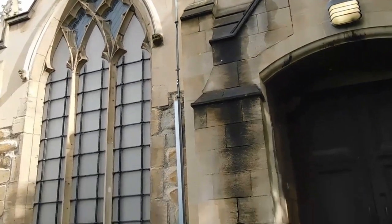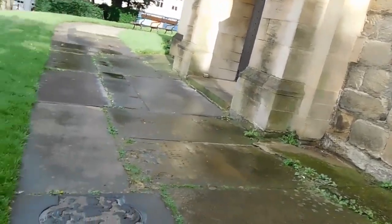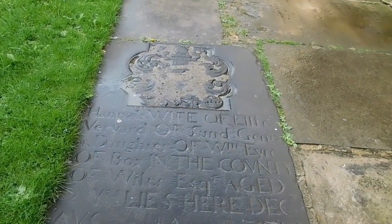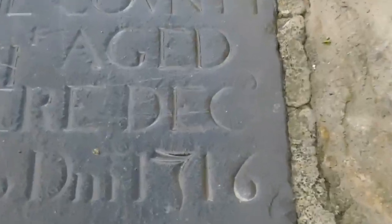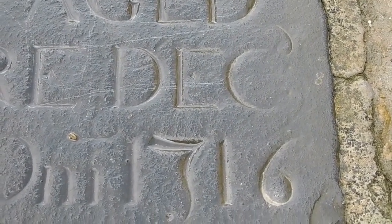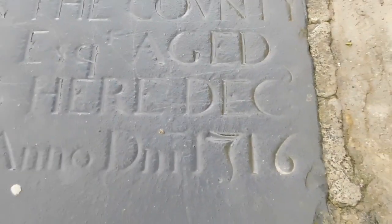Earthing cable. That's been quite a lovely gravestone once over. Oh, here we go. It's not very often we see that. For my friend Lorne at this as well. 1716. That's the earliest I've ever seen in a graveyard. Yeah. Very interesting.